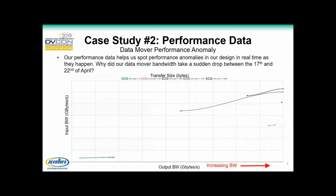In our second case study, we used our performance data to help us debug an interesting performance anomaly in one of our data mover blocks in our chip. We used our performance data and automated checking and plotting tools to understand and root cause and fix this issue. So this is a plot here that shows input versus output bandwidth of a particular data mover operation. And each data point here on the plot is coming from a specific performance test that's run over time. So the ratio of input to output bandwidth is related to the size of the transfer request.